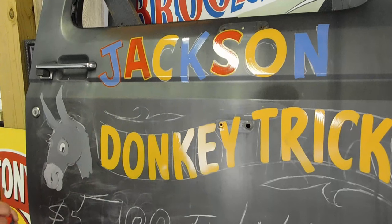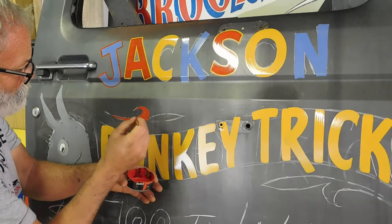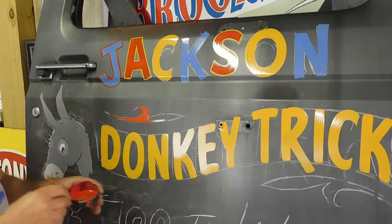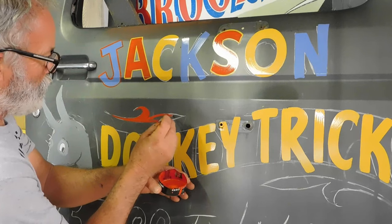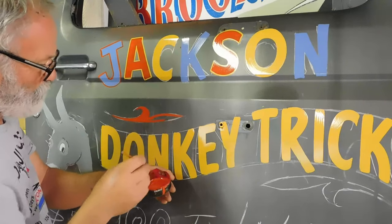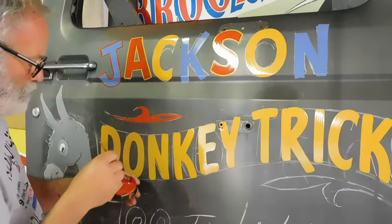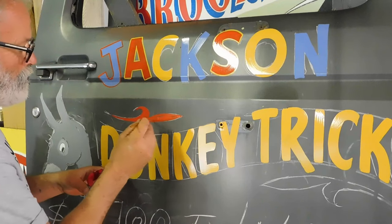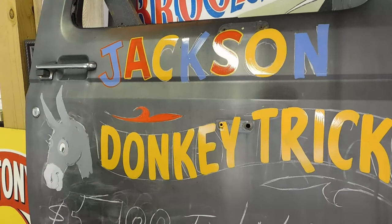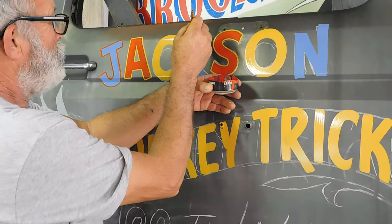How about that? Don't look too bad. No, it looks all right. Red again. You really want that to show up, you could outline it in gold leaf, couldn't you? Yeah, your imitation gold.